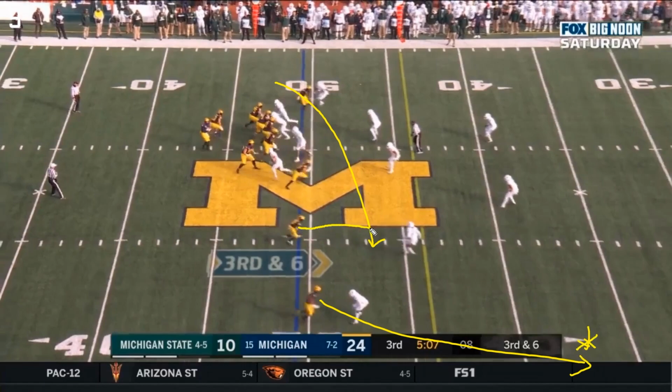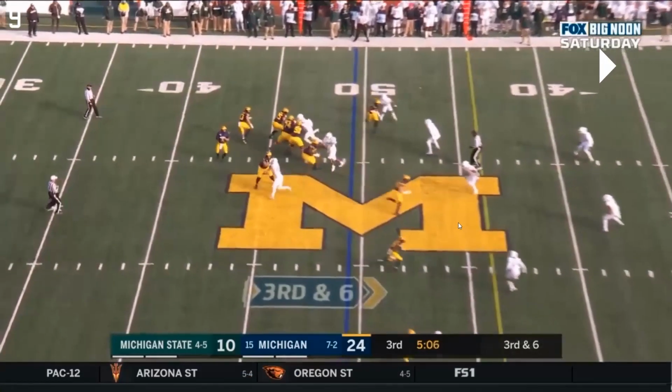You have kind of an out and up route from, I think this is Giles Jackson. And then you're going to have McCune on what looks like a little curl in the middle of the field here. And then True Wilson will float out here to the flat as a safety valve.